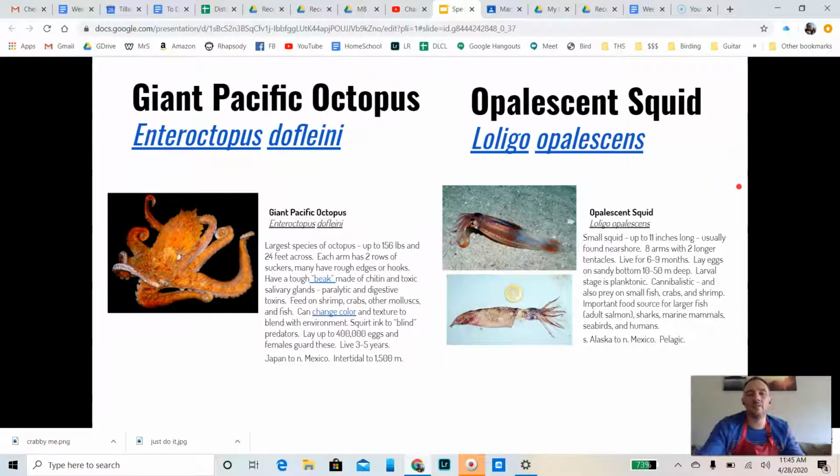Okay, last one on the list today is the opalescent squid. And I love the sound of this name. It's Loligo opalescens. Pretty sounding. Loligo opalescens. They're small squid, 11 inches, so just under a foot, which is still sizable. Some squid get really big. A lot of them are smaller than that. These squid, they have 8 arms, and then they have 2 longer tentacles out to the side that help them feed. They live a very short life.